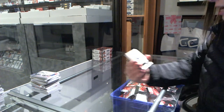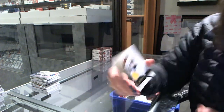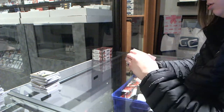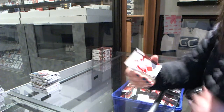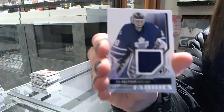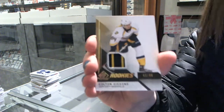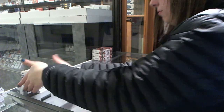We have a rookie jersey numbered to 499 for the Buffalo Sabres, Sam Reinhart. We have a rookie autograph for the Detroit Red Wings, Teemu Pulkkinen. For the Detroit Red Wings, Steve Yzerman jersey. Jersey for the Toronto Maple Leafs, Ed Belfour. Ooh, pretty. And we have a rookie patch numbered to 99 for the Nashville Predators, Colton Sissons. Okie dokie. That would make this box number 8.